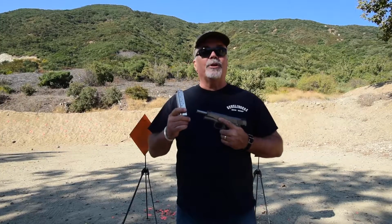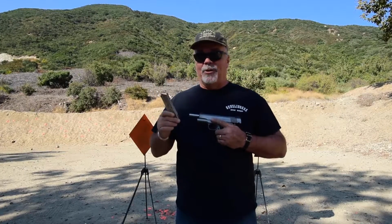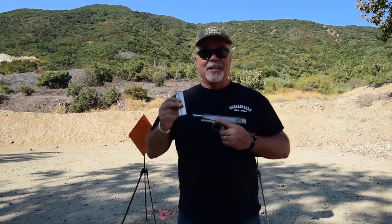Okay, first up is the Colt 1911 9mm competition. We're going to go at 21 feet on steel targets with 6 rounds and see how she does. Now remember, folks, I'm ice cold, so if it misses, it's me.